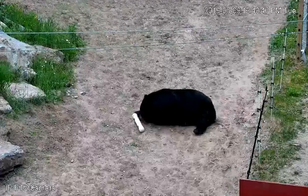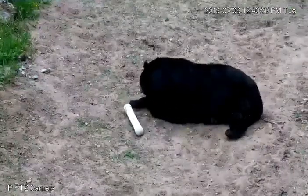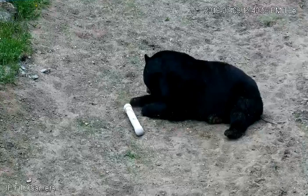Some black bears may eat fish. They're really not into expending energy, and it does take a lot of energy to catch a fish.